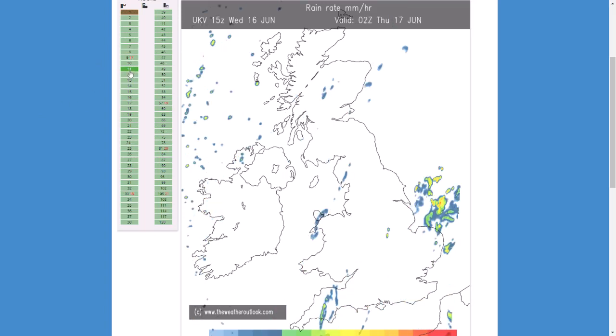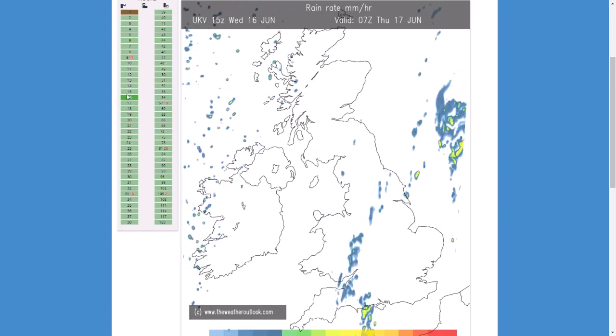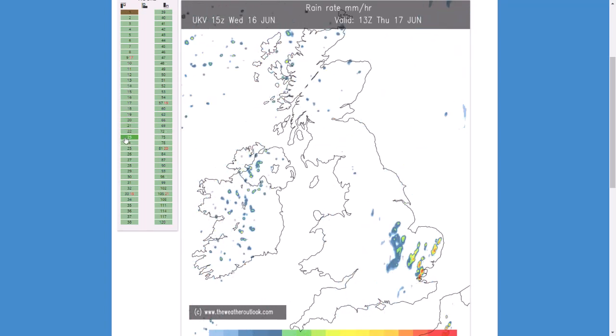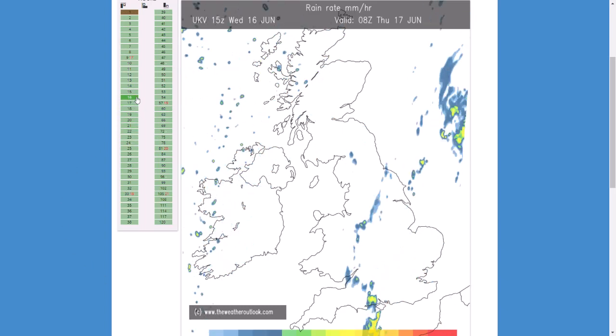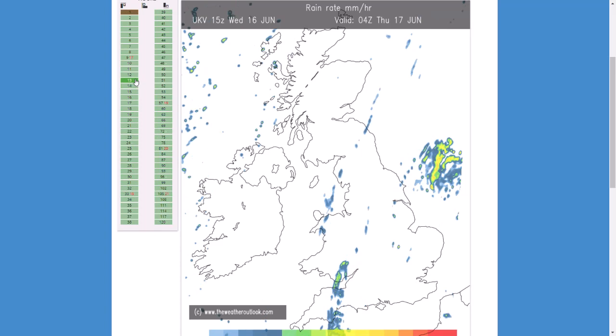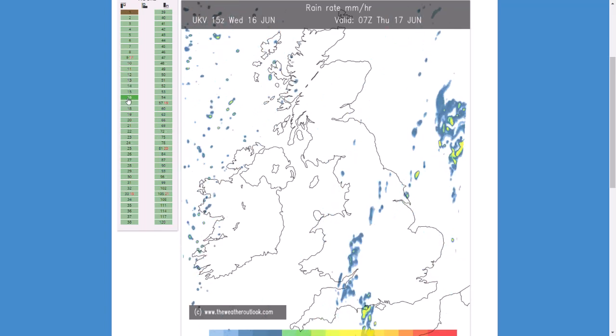It doesn't really show that second band of thunderstorms too well. Again, it's showing some isolated thunderstorms heading through tomorrow morning into lunchtime and pepping up, especially in the London area. You can see they're isolated pop-up cells. So the UK Met Office run is a little bit less bullish on the idea of a second wave of thunderstorms overnight into tomorrow morning. So we have to keep an eye on that.